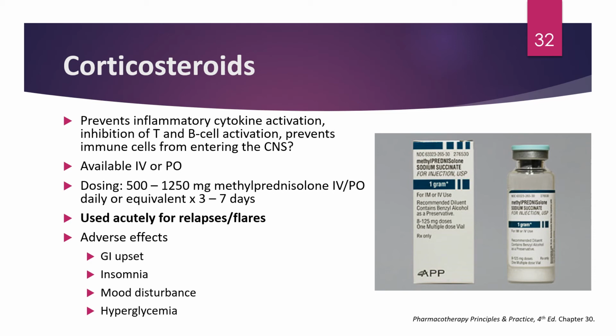You also might continue steroids for a short course or even chronically on the outpatient side if patients continually have lots of MS flares. That can be potentially done kind of off-label or off-guideline practice, and that could be potentially fine for a patient if it works for them.